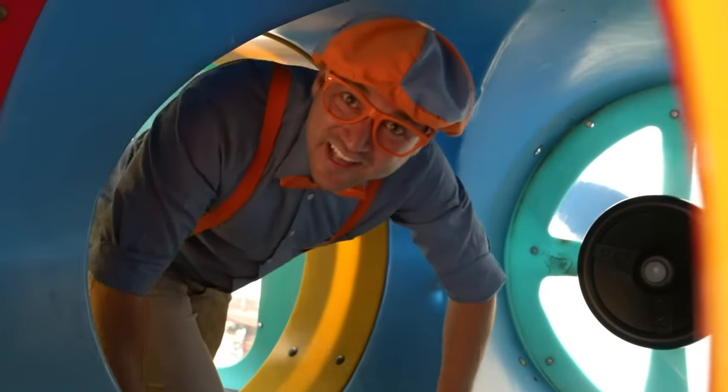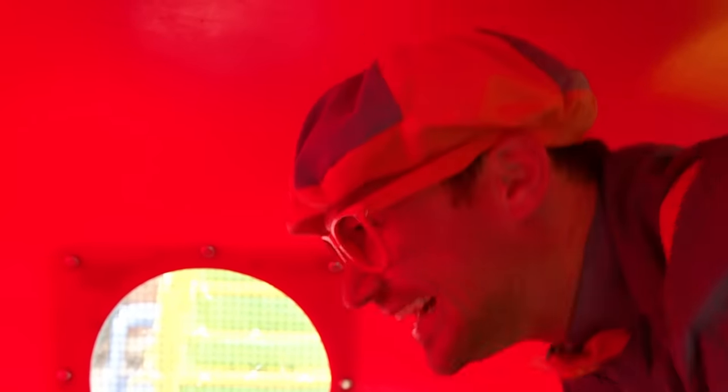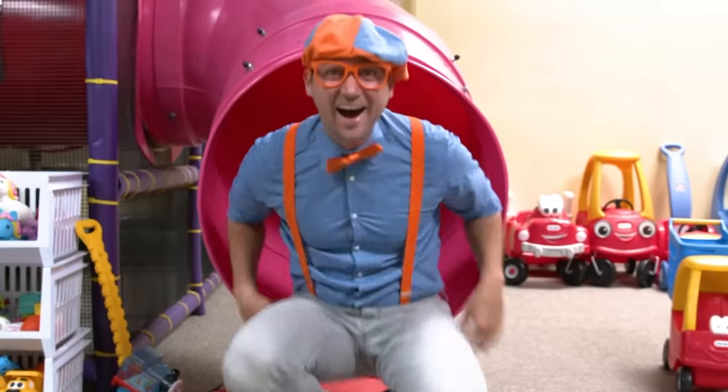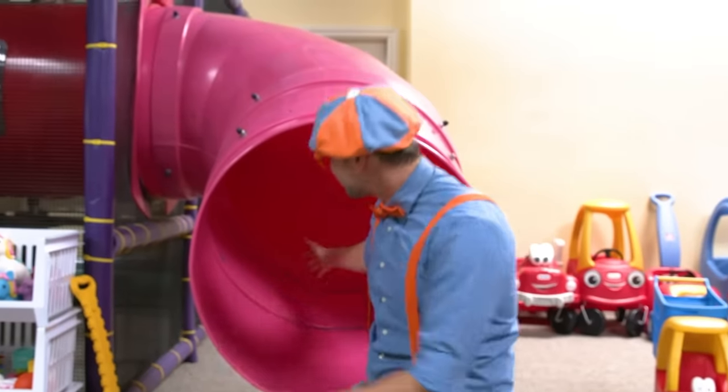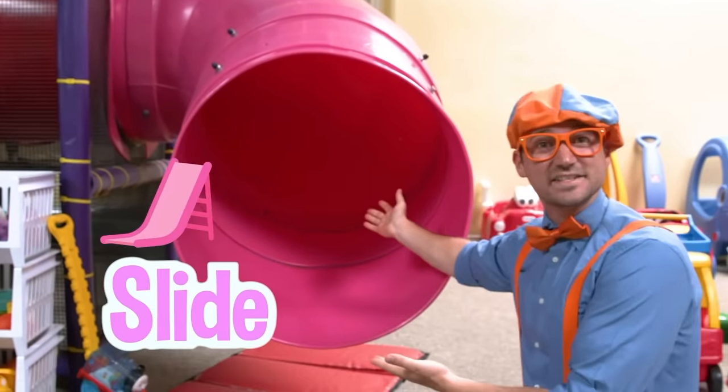Whoa! It's so colorful in here. Wow! Oh, I love crawling through these tunnels. Oh, a slide. I'm excited. Okay, are you ready? 3, 2, 1! Whoa! Hello! Ooh, the slide was so much fun! And it is a pink slide.